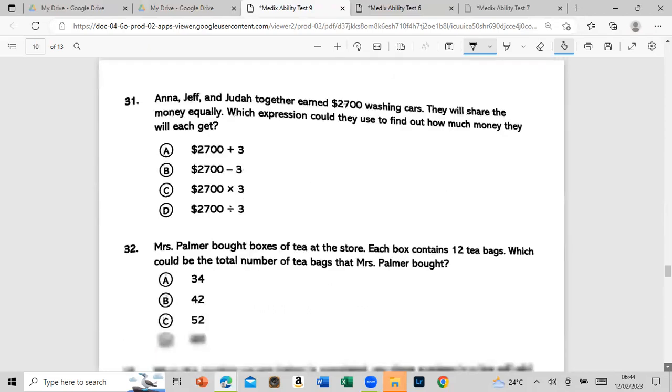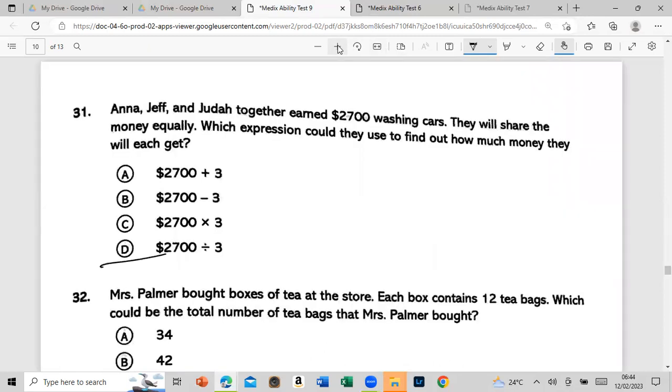Guys, remember you have to answer the questions before me, alright? Anna, Jeff, and Judah together earned $2,700 washing cars. They will share the money equally. Which expression could they use to find out how much money they will each get? So since there are 3 of them, we divide by 3. Equally. Guys, it's an idea. Go and wash some cars and make some money.